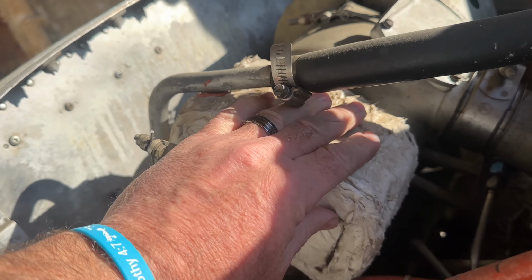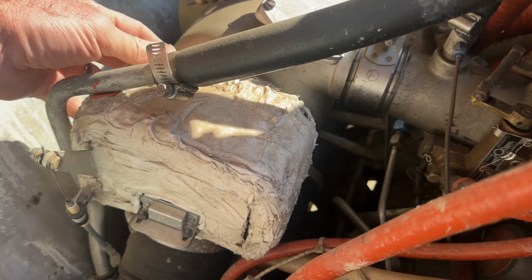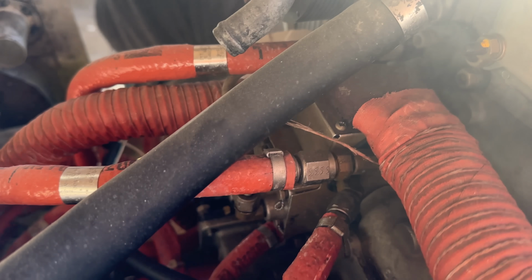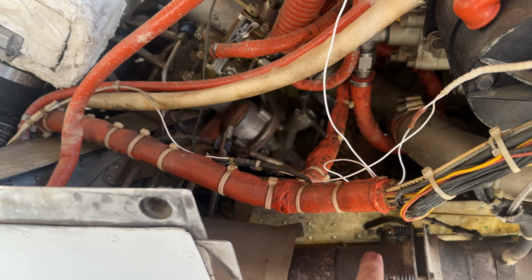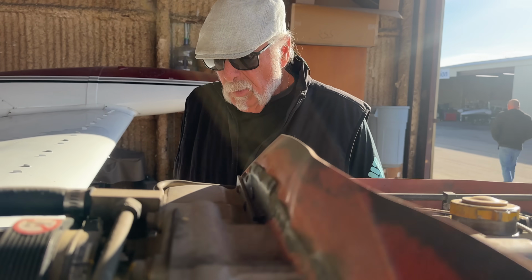Not sure what this is. It's the air box. It's got old air, but it's like covered, I guess, because of the turbo. Maybe that's a way to insulate it. Yeah, insulate it or something. The exhaust doesn't look bad. It's missing a clamp. No, so there's an AD on all this stuff. All this has to come off and get completely redone.